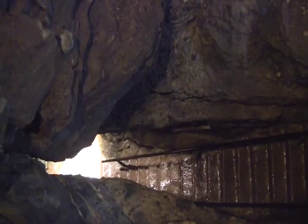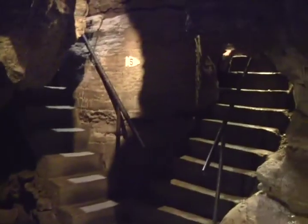We'll begin self-guided tours on August 18th, and you'll be given a map. You'll be able to read the signs, and you'll be able to listen to sound boxes. And you'll be able to go at your own pace. So come on out and have loads of fun at the caverns and on the grounds.